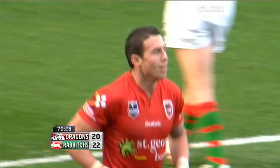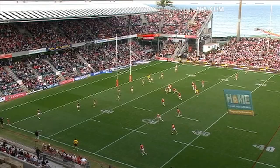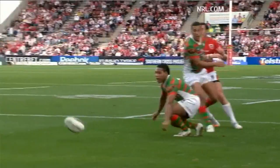Nice play by Darius Boyd. He has got a lot of options. He can throw the long ball, the short ball, step back inside, and the pleasing fact about his footy, he's also got this little kick. And under pressure, that's not easy to execute off the right leg going to his left and feather it into the in goal like that to get the restart. It's a lovely little acquisition to his game.